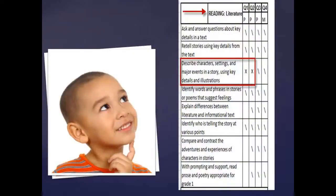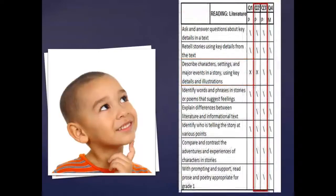So with those 3 important things in mind, let's take a final look at Caleb's report card at the end of the year. The majority of the standards under the domain Reading Literature show that Caleb progressed nicely through the year, with slight struggles in using key details to describe characters, setting, and major events in a story. By the middle of the year, quarters 2 and 3, he was moving toward proficiency in all the standards under the Reading Literature domain. And at year's end, Caleb had consistently and independently mastered all the standards in that domain.